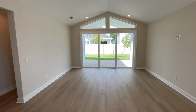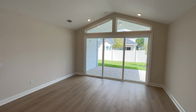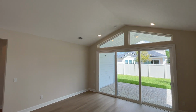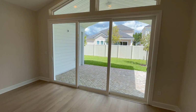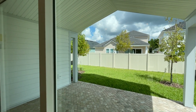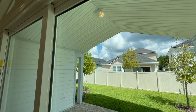So this house features the upgraded vault ceiling covered porch. So you get these really cool transom windows above the triple sliders. Again, just light is oozing in here from every direction. It really is a really good feel in this house. The yard is spacious. You've got the fence already in play, and you have an oversized brick paver covered patio for outdoor entertaining. The gas line is already pre-plumbed.